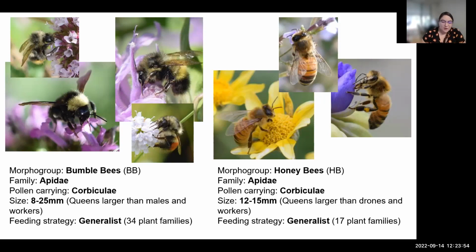Bumblebees feed on 34 different plant species. That's how many we've seen them feeding on campus, so that's a huge, varied diet. Similarly, honeybees have a hugely varied diet, 17 different plant families.